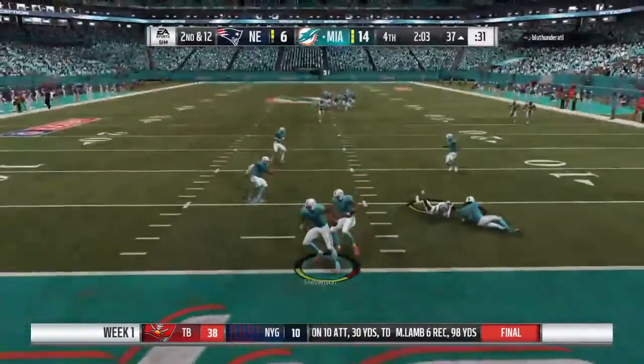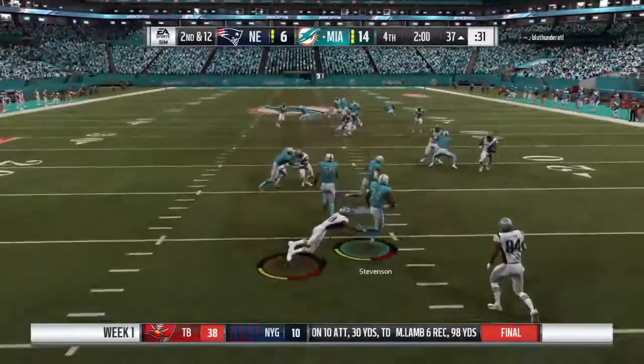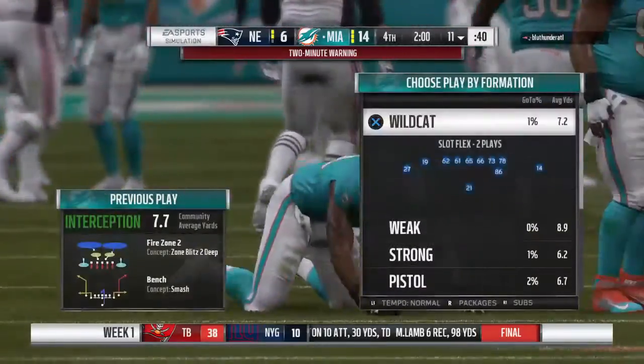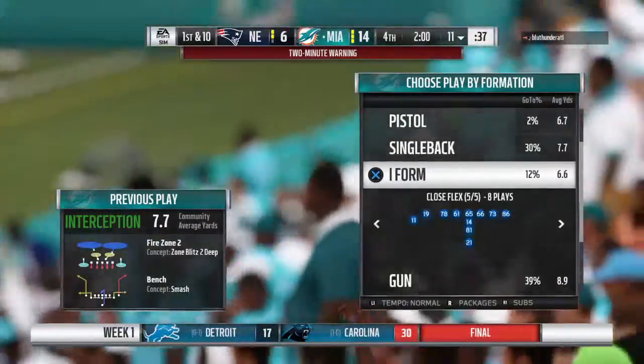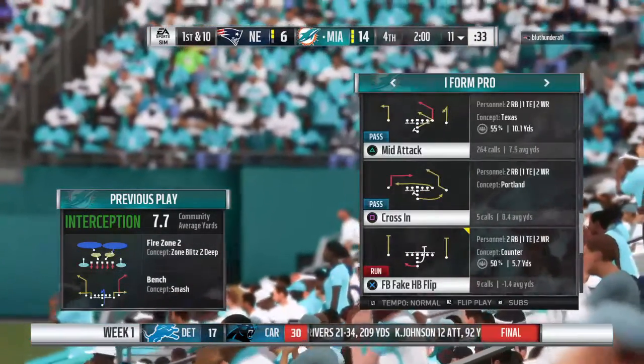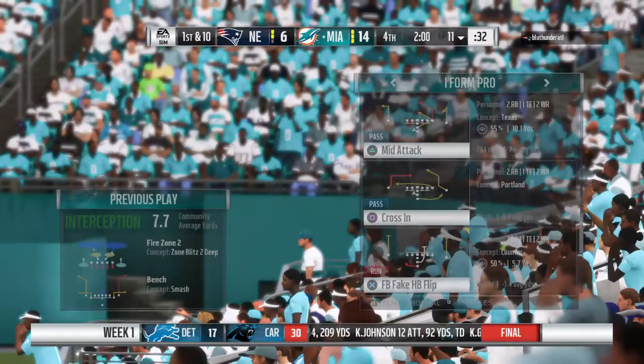And, a crusher there as it's intercepted. Picked off down at the 2. Past the 10 to the 11-yard line, and that's where the return stops. Time for a break. We're back to see what happens after this.